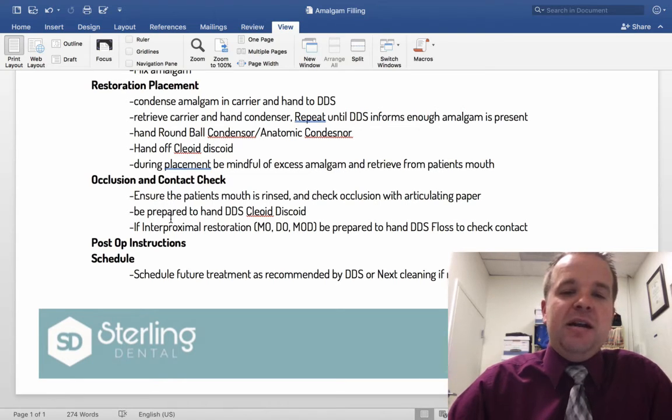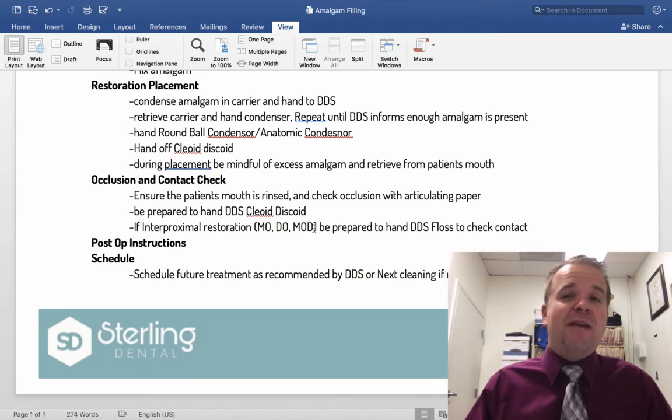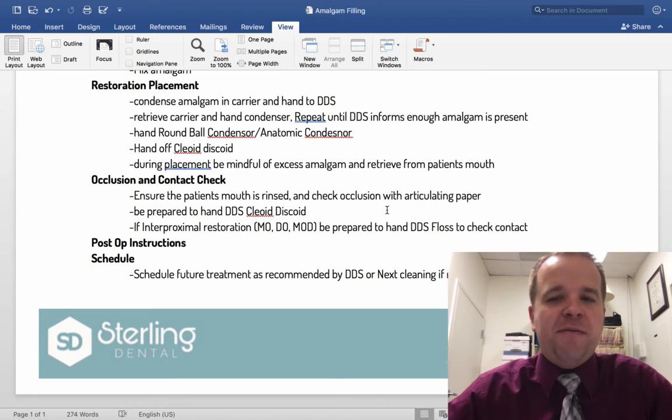Once that's done, if it's an interproximal, so if the filling covers the in-between surfaces of the teeth, they may want to have floss to make sure that they can check in between there. Sometimes if the amalgam is really soft or light, they don't want to run floss through there because it'll open up the contact, but I would just make sure that you have floss ready to go for that.